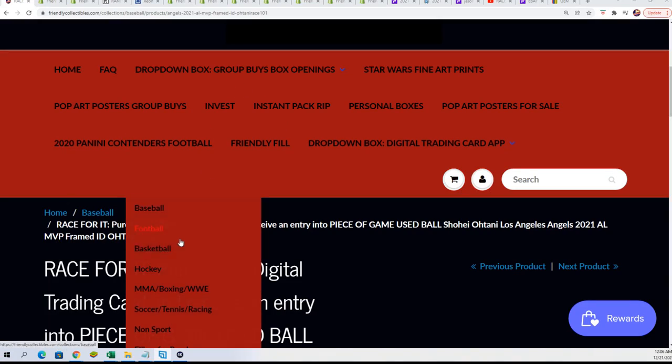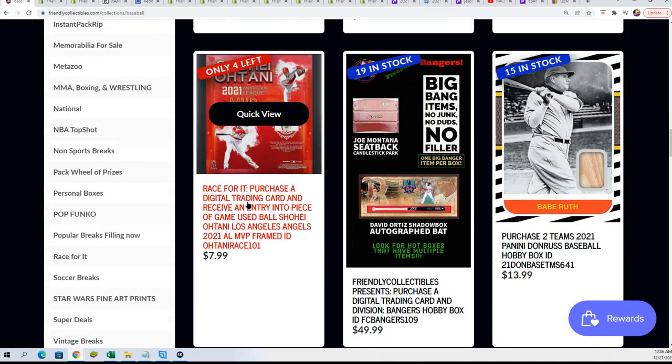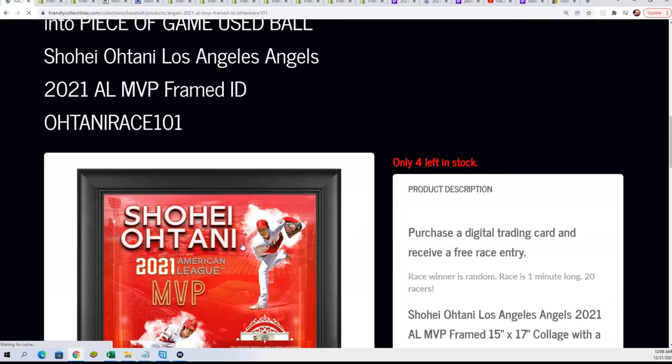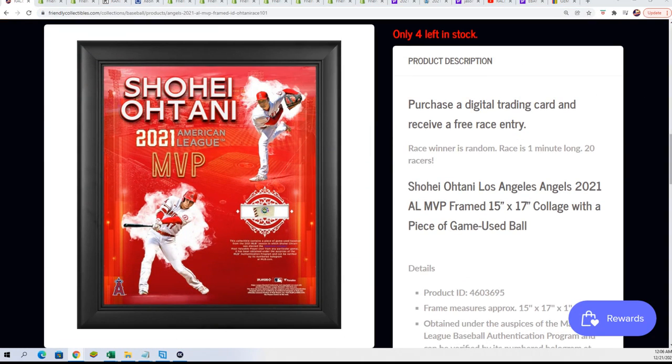Let's check out the race for the Ohtani. There are four left. It's $7.99 to get in. It's a framed Ohtani. Sliver of the baseball right there. You can see it's a relic type of hit that's framed. It is a framed relic, game used baseball from his MVP season.